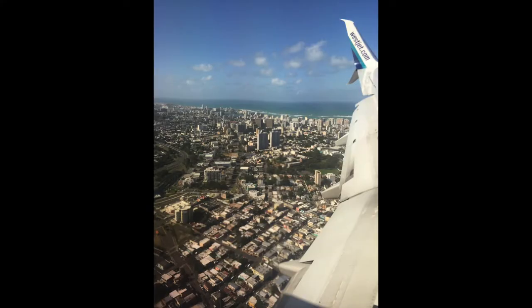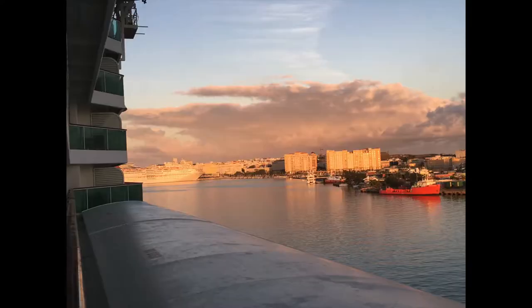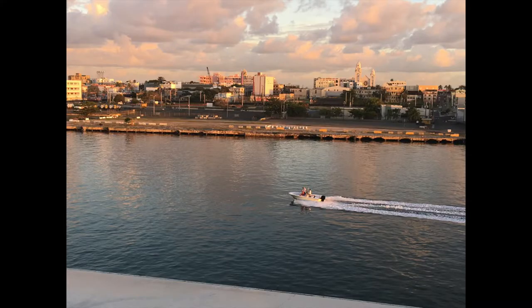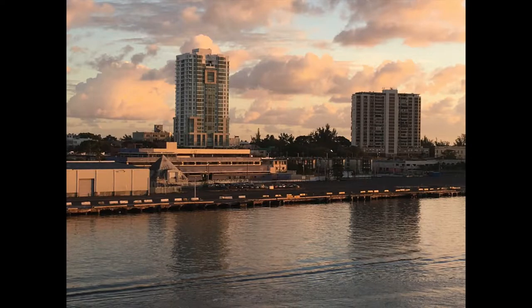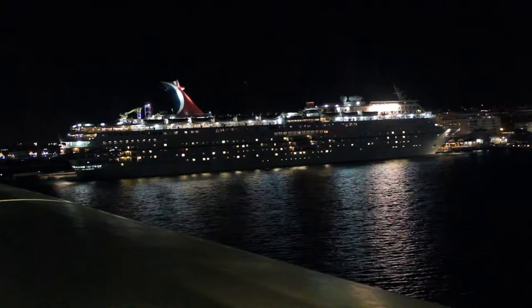Got up onto the ship and took the elevator and noticed they're displaying the days of the week for you. And that is the view from our balcony. We had a nice balcony. First time we've jumped into a balcony unit, and we're very, very pleased that we did so.